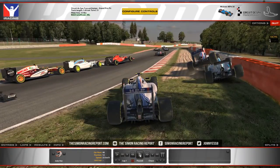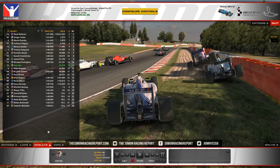I told you, this is like F1 2009. I think it was Lewis Hamilton, Grosjean, Alonso. I don't know who was involved, but I think Button was involved as well. Yeah, Button was involved, which was crucial when he's going for the championship, so that was a big one.